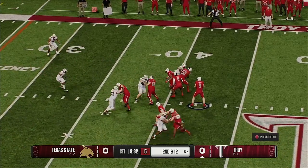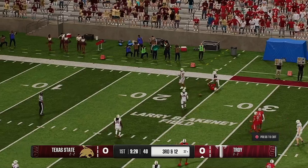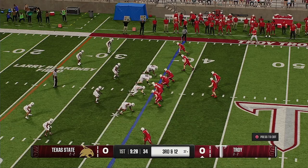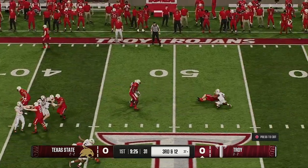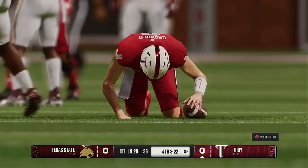Off the play fake. Throwing right, and that's going to fall to the ground incomplete. That was a physical matchup there. 3rd down coming. Looking to pass. It's Crowder. Pressure coming. And they got him. They'll get him down for the sack.